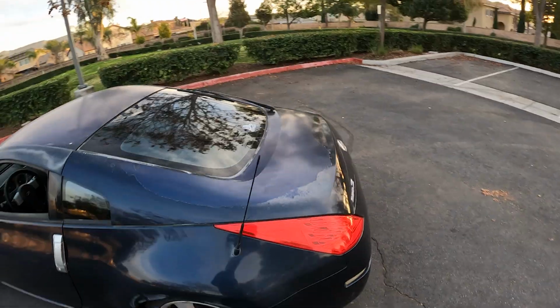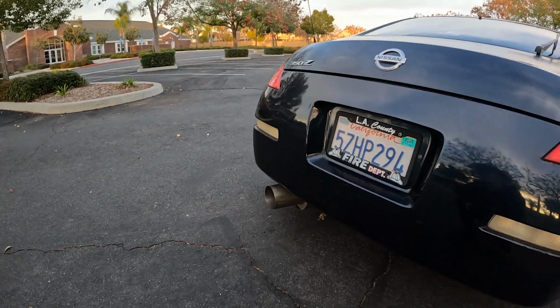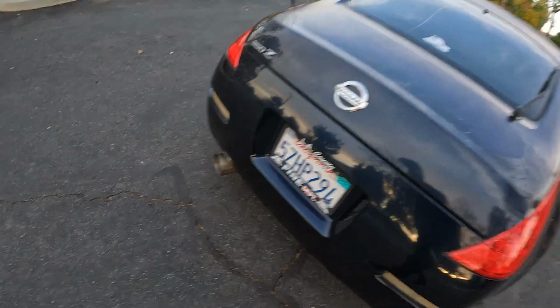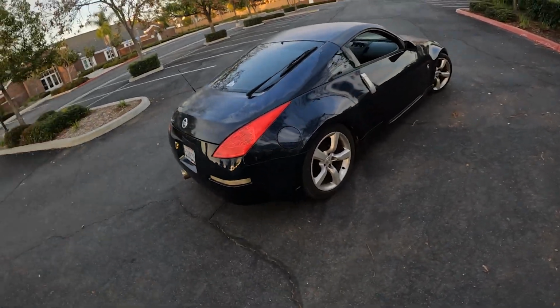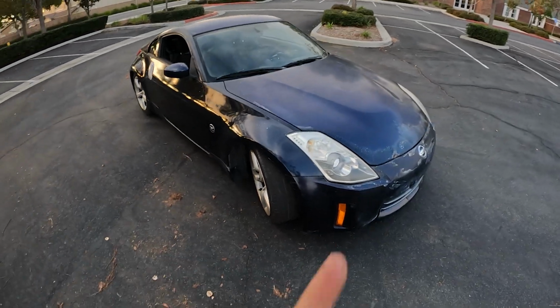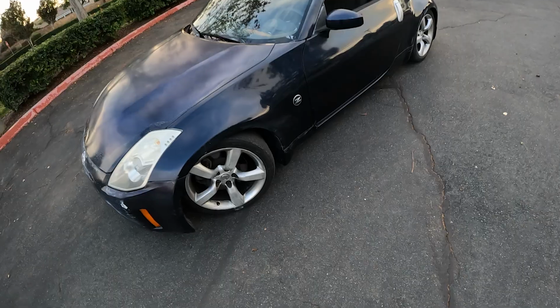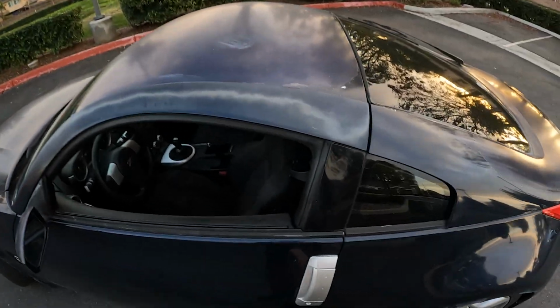Turn it off for now. But everything else seems to be fine. It has this huge fart can on the back, which is pretty funny. It's a Megan Racing exhaust, which is pretty sweet. And I'm not gonna lie, it said it had lowering springs online, but I was looking under, and I'm pretty sure it's BC Racing coilovers. I could be wrong, but I'm pretty sure, because I'll show you what gave me that idea.